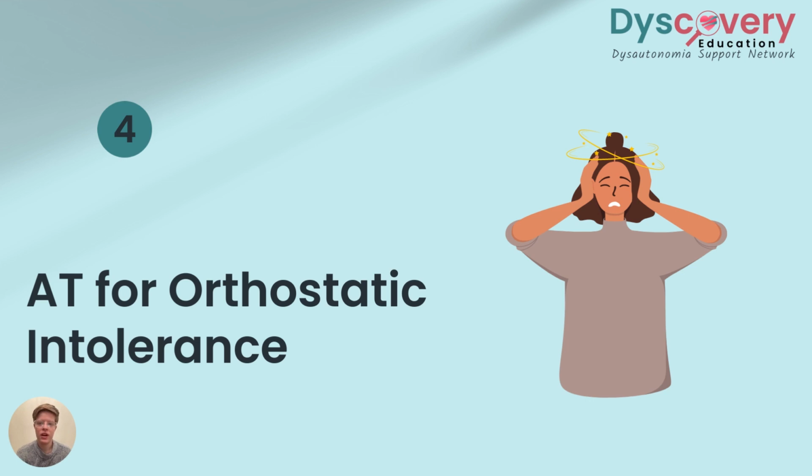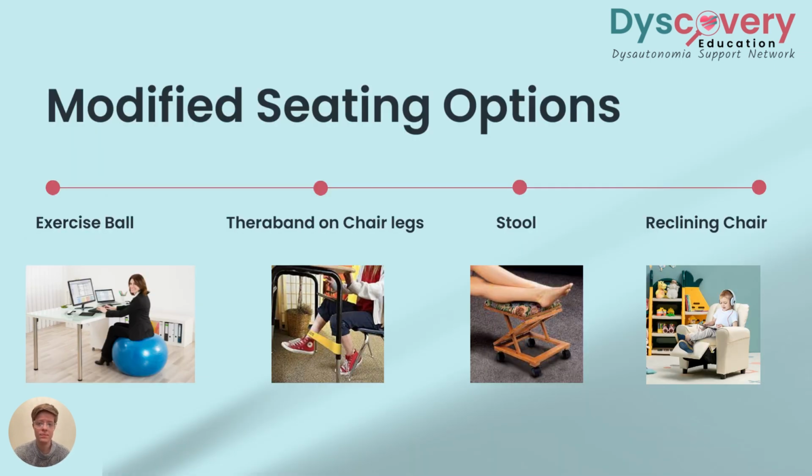Now we're going to look into what types of AT may be helpful when dealing with orthostatic intolerance. This section is mainly going to focus on seating changes to best promote ideal positioning and prevent venous pooling, but we'll include some other options as well.